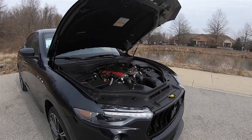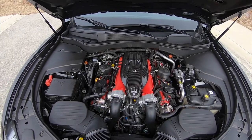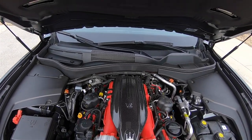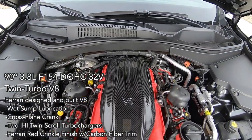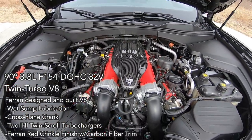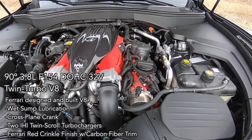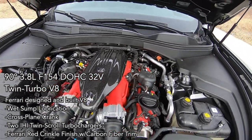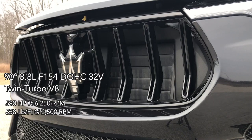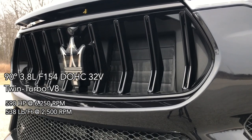And the engine is the highlight of this vehicle, and as a result, it is quite the sight to behold. Boasting the highest horsepower per liter rating of any Maserati at 155.26 horsepower per liter, it is a 90-degree 3.8 liter Ferrari F154 dual overhead cam 32 valve twin turbo V8. Ferrari designed the engine for Maserati with wet sump lubrication, cross-plane cranks, and two IHI twin-scroll turbochargers as well as active air shutters. It creates 590 horsepower at 6,250 RPM, 538 pound-feet of torque at 2,500 RPM.